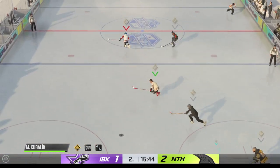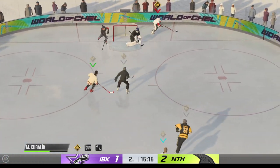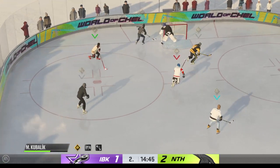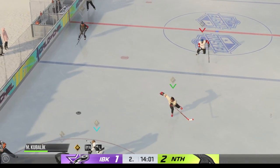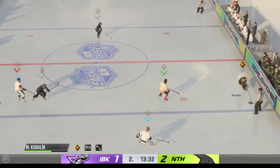The Icebreakers have it against the wall. And a quick burst of speed will wave off the icing there. Yeah, really good effort. He could have bailed on that play, but he keeps it alive. The Nighthawks will play it from the defensive zone. Here's the scoring chance, 2-on-1. And they'll be forced to regroup as the puck escapes the offensive end.